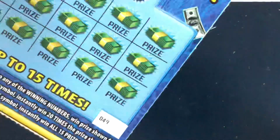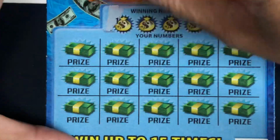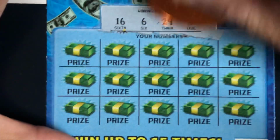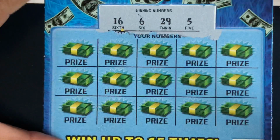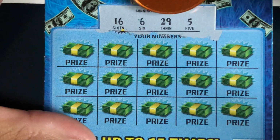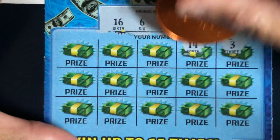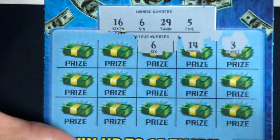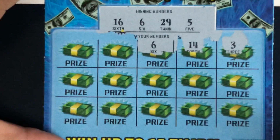Okay, let's see what's happening with these two tickets, 49 and 50. Yeah, back-to-back wins, symbols, second day in a row, back-to-back symbols. I had two 20Xs yesterday on this ticket, back-to-back. Okay, our numbers are 16, 6, 29, 5. Got a 3, got a 14, got a 6, back-to-back-to-back. This is the second day in a row I had three back-to-back-to-back winners.